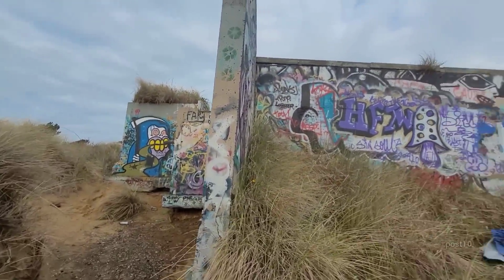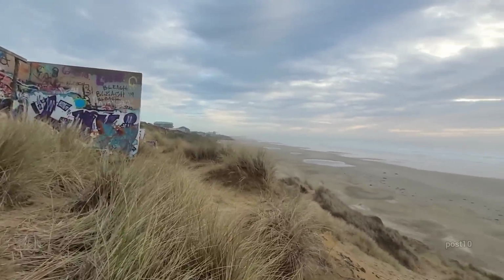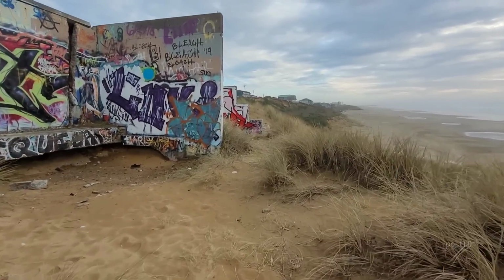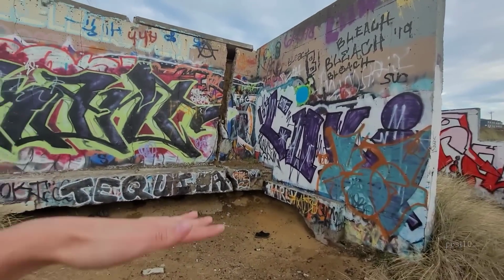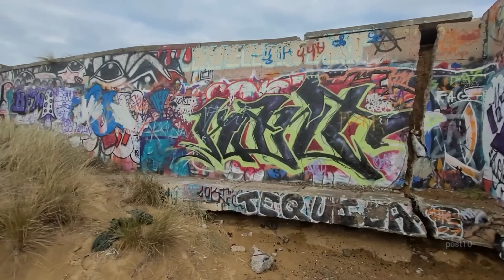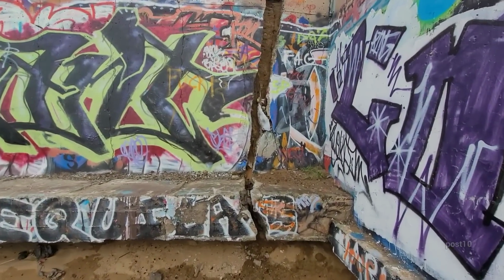This was fun to see. I've never seen anything like that in my life. I'm really glad I came down here. If you remember me saying that there may have been a downstairs, there may have been multiple concrete levels, but that's not true at all. But I'm glad I came here just for these foundations, just for the erosion. It was fun to see.